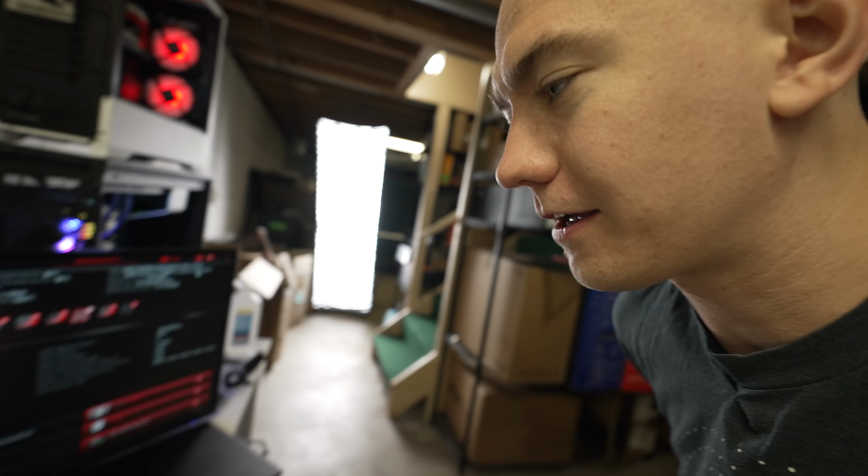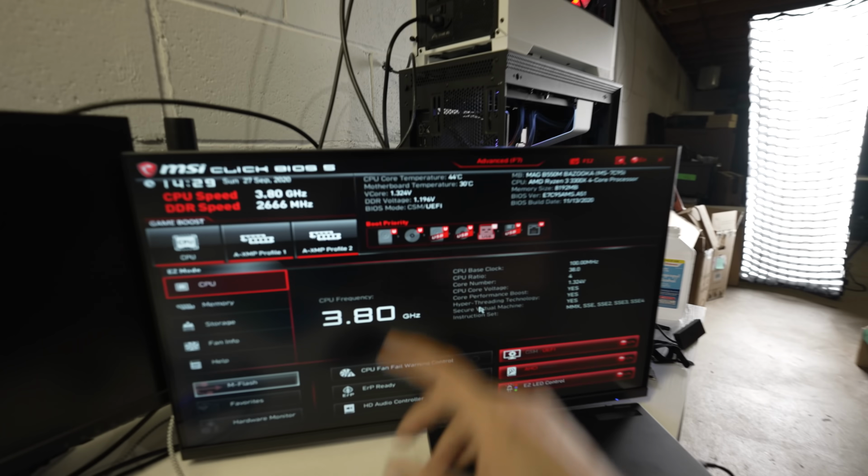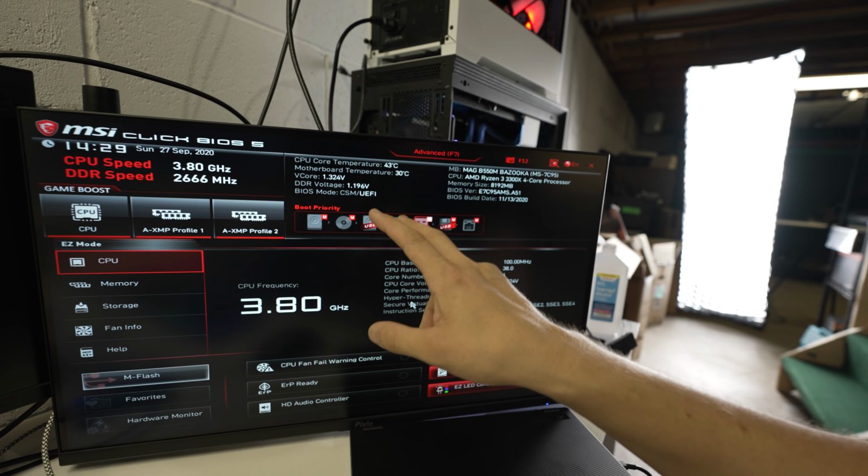I think I'm gonna try to update the BIOS. I'm kind of scared because the computer is shutting off, so if it shuts off during the BIOS update, that could be a problem. But as I can see, the CPU temperatures are fine, the motherboard temperatures are fine. It doesn't seem to be temperature related. Everything's at stock, haven't overclocked anything. I'm a little concerned that we broke the 3300X.